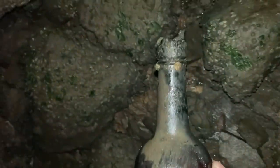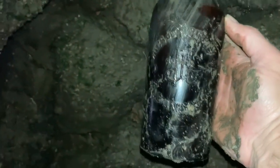It's a tool top whiskey. Rocks got it. Damn, a rock probably fell over it. Whoa, dude, what the hell? Butt pocket. Better than a hot pocket.